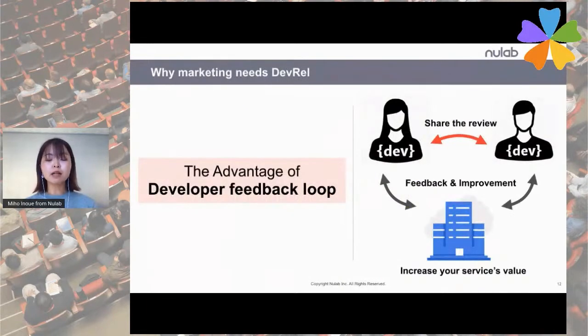If you are a marketer of SaaS services or cloud services, developers should not be ignored in gaining recognition for your products and services. See the developer feedback loop. Thanks to the developers sharing reviews of your service, you are able to make your service and the company's value higher. It means the feedback from developers and the improvement loop give us good opportunities for product marketing. Furthermore, it would increase the loyalty level of existing customers, so they may recommend our service to other developers. Therefore, companies need to carry out marketing activities that meet developers' characteristics and their needs.